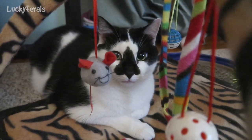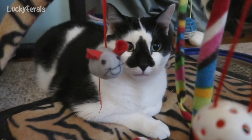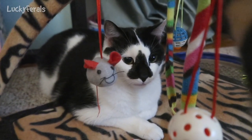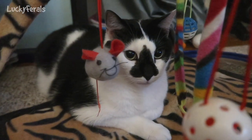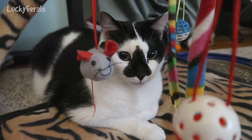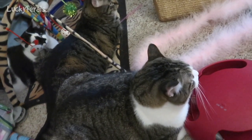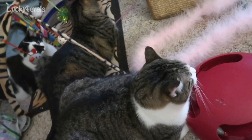Hello, Splash. You hanging out on the playmat? Three cats, all waiting for crunchies.